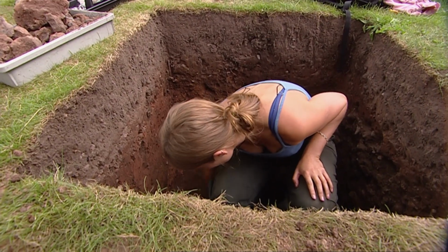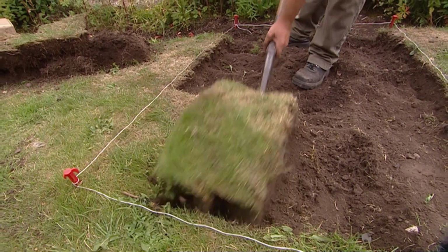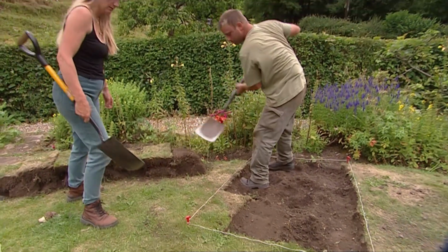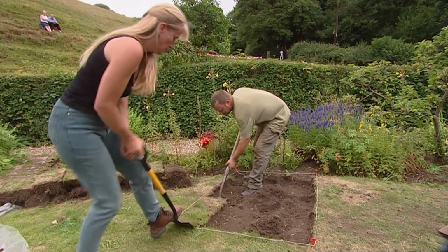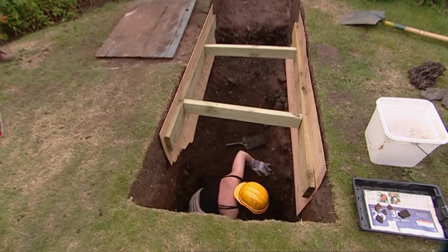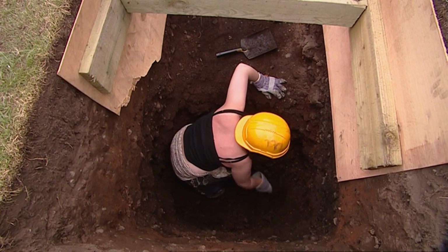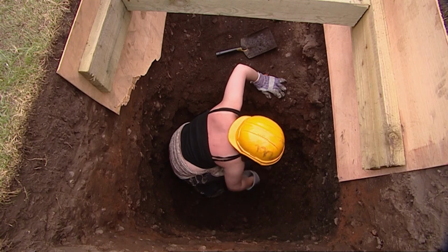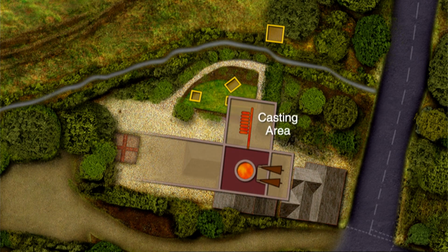We're still trying to piece together the layout of the Elizabethan furnace complex. Carenza's opened a new trench to target a channel which might have carried water away from the water wheel and back to the stream. So now we have 3 trenches open in the garden. We think the sand and slag in Phil's trench are the remnants of the casting area where the molten iron was tapped from the furnace. Based on what we know from other excavated sites, if Phil's trench is on the edge of the casting area, then the heart of the complex, the furnace stack itself, must lie further up the slope here.